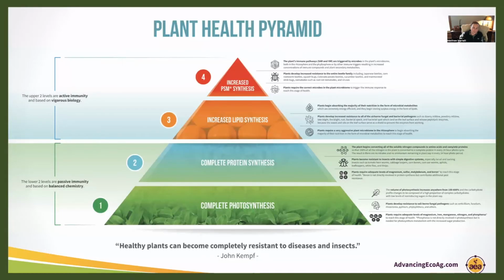And so this is a plant health pyramid that a guy named John Kempf has created, demonstrating that as plants are in a healthy, functional soil environment, they can undergo complete photosynthesis and then complete protein synthesis. And then when they're able to exist in an environment like this, similar to us, they can be so efficient that they can actually store excess lipids. They can store fat just the way we do, and then eventually they can have an extremely healthy immune system and can be largely resistant to pests and disease.